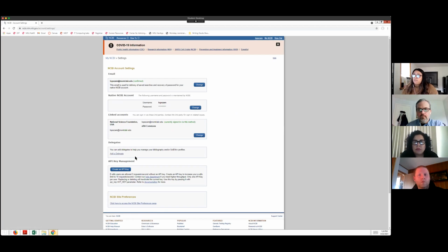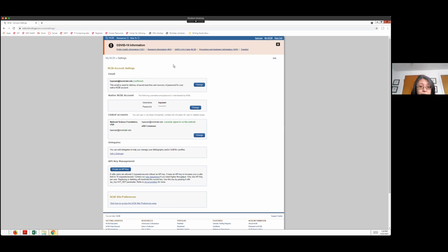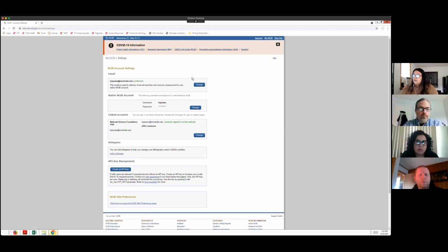They'll be able to access your account and change any documents that you have in there, as long as you give them clear instructions on how to do that. And they'll just have to be able to access that through the email that is generated through the system.